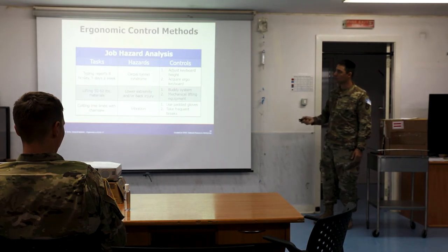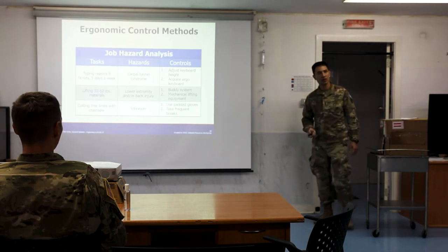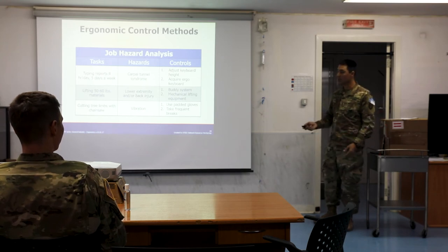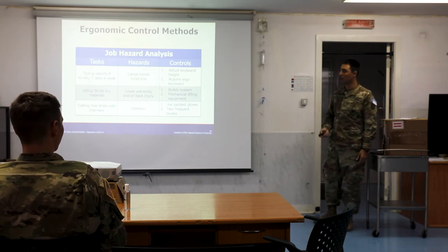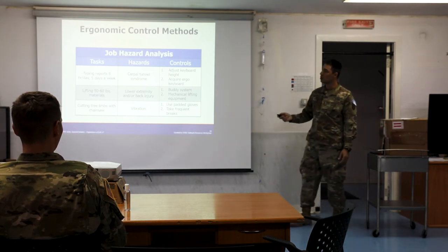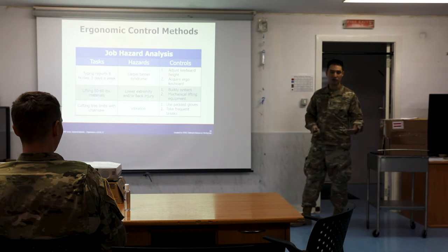So this is a job hazard analysis. In the Army, you typically will see this every once in a while if your safety program is pretty robust. In industry, you will see lots of these. And they typically need to be updated based off of the job. So what it is basically, it's a tool that allows you to identify every single little hazard within a job.